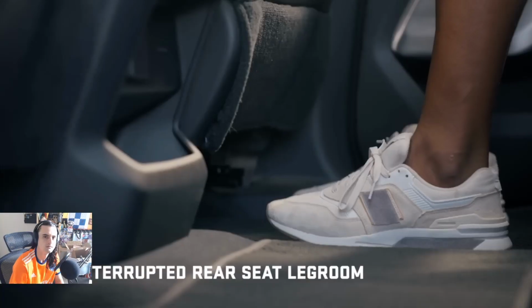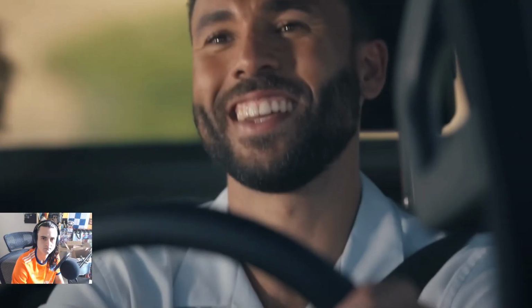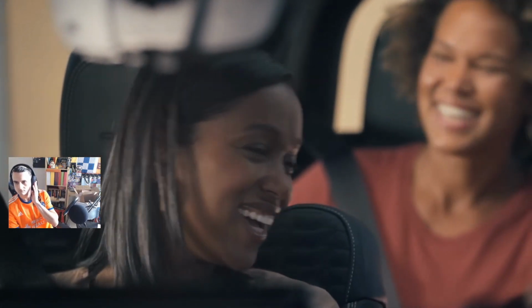Interrupted legroom. And that's another benefit of the new Ultium electric pickup architecture. This interior is sleek, bold, luxurious, and high-tech. For GMC, it's leading the way forward for what premium trucks are and should be.